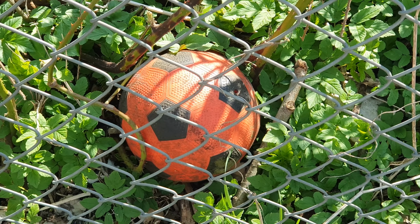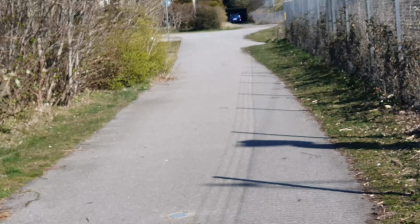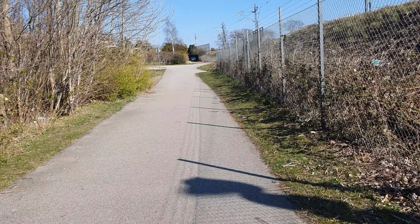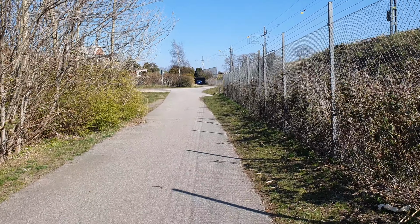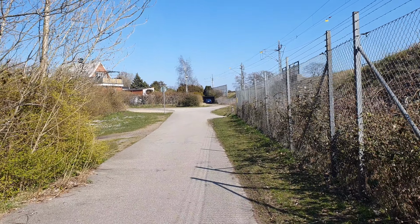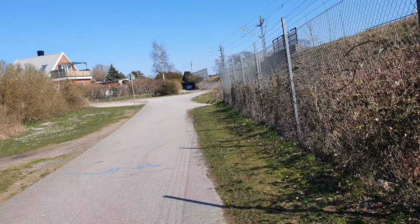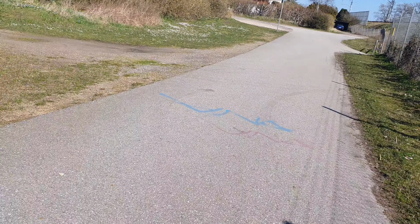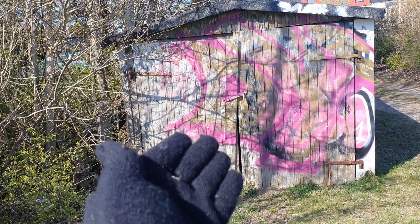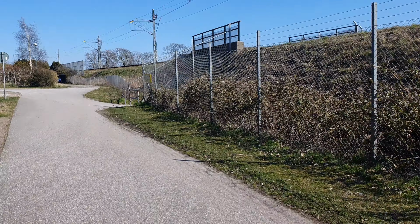Now this is a red ball. This has been here for 10 years. On to the next segment. Another funny tunnel. Right over here. Now this is a shed. It's been here for years and no one knows what's in it. It's probably crack cocaine.